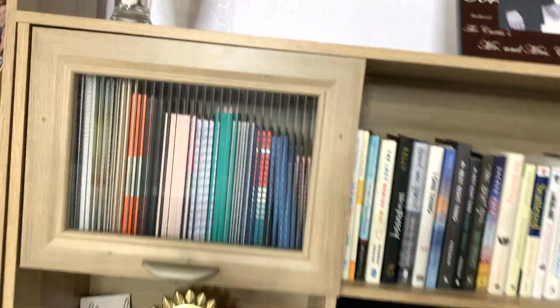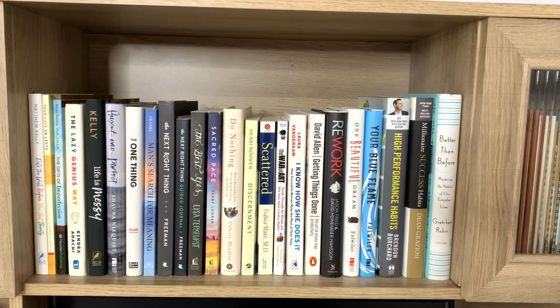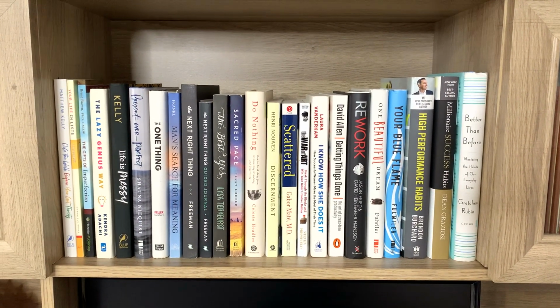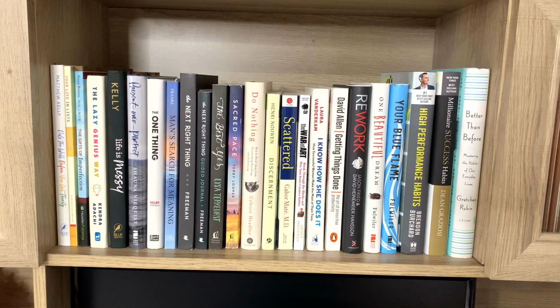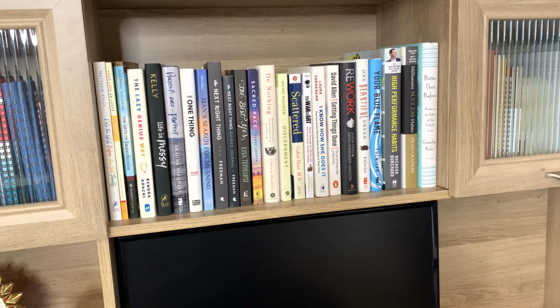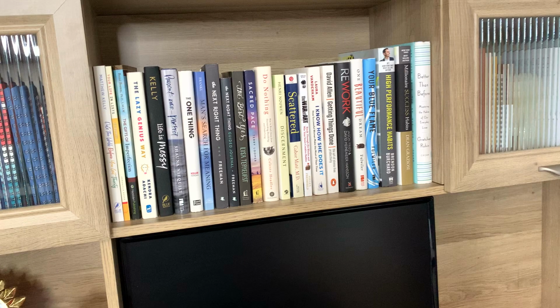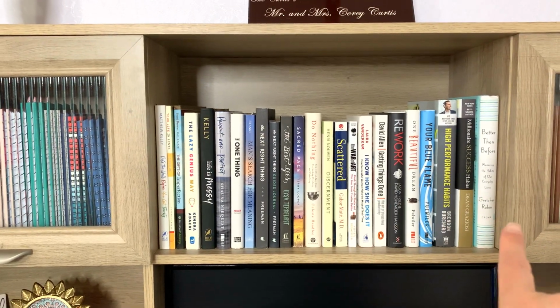So I have all of my different planners and notebooks organized up here in these pull-out cupboards. These are my most favorite professional development books and kind of personal development books. If you would be interested in a video where I review some of my top choices and things that have made the biggest difference for me, let me know, because I would love to share those with you, but I highly, highly recommend any and all of these books.